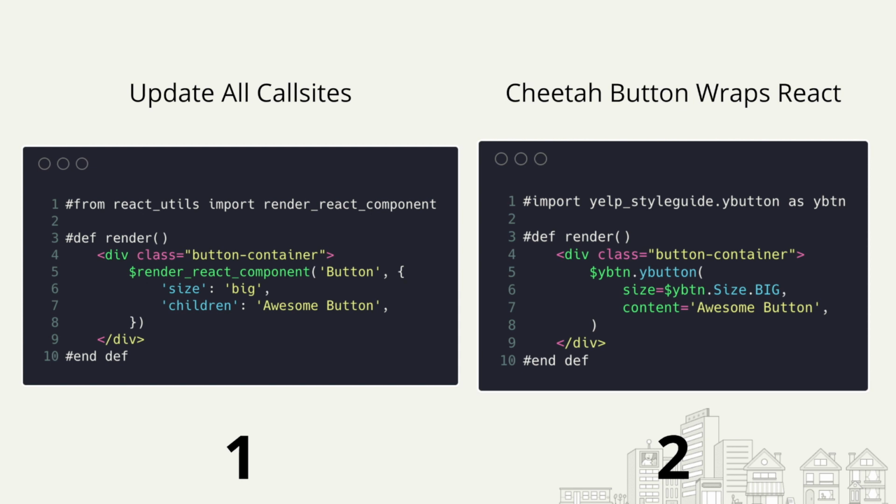The second option is that we update the central definition of the button component itself to call render React component. So we're doing this one layer down, and that call to render React component becomes transparent to all consumers. We do it in one place and it gets magically updated everywhere. Now there's two interesting properties that option 2 has. The first is that there's thousands of call sites to a button component, so if we can do this in one place and not have to update it everywhere else, then that sounds pretty good.